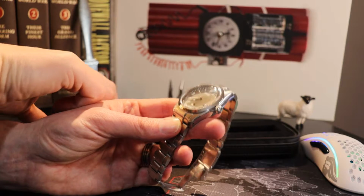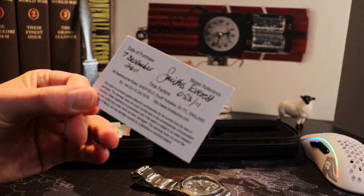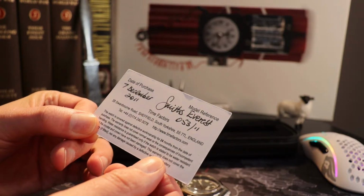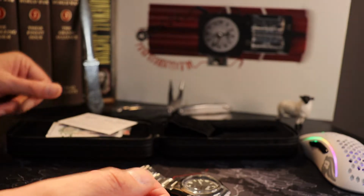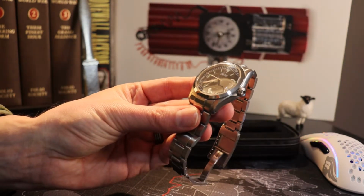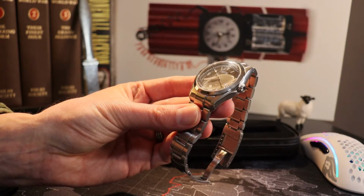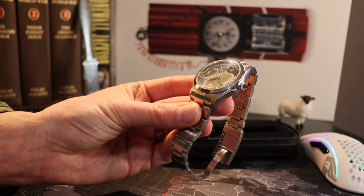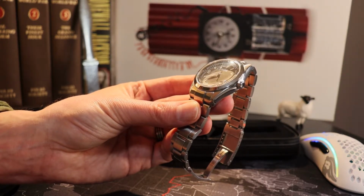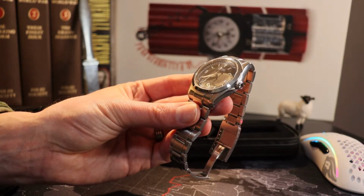So, let me just pop the ticket up. This is the purchase receipt, which was, as you can clearly see, back in December 2011. I picked it up secondhand on Fleabay. I've been looking for around 2 months for one of these, specifically the 40mm version. The 36s tend to be a lot more common. I think I actually paid a fair price, as several of these 40mm have sold within the last 2 months for at least double what I paid for this one.